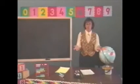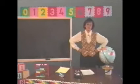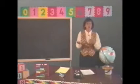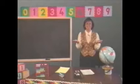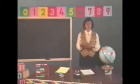So when I think of all those suitcases and all that packing, it's easy for me to remember that when you add, you have more than when you began. Have you ever had something and added to it, and then had more?